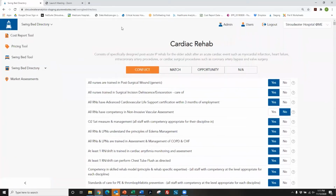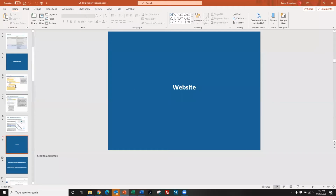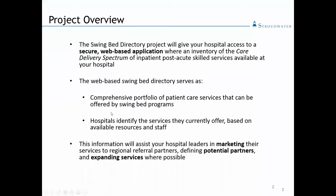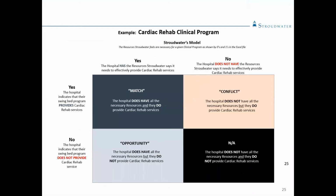Are there any questions with that? Does that make sense to folks? I know this is your first time looking at the difference between these, and Paula, maybe you want to bring up that grid that differentiates between conflict, match, and opportunity. I think it's a good visual representation of how we've envisioned the different categories, and this is a good starting point.